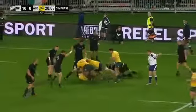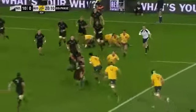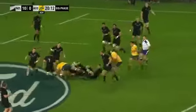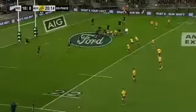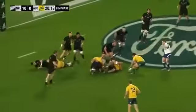Haylett Petty, it's against the All Blacks. Might have been a deliberate knockdown. Here's Foley. Up it goes for big Tamani, Kapiti Tamani in the number 8 jersey. Now away for Sio. And Scott Sio makes good ground.